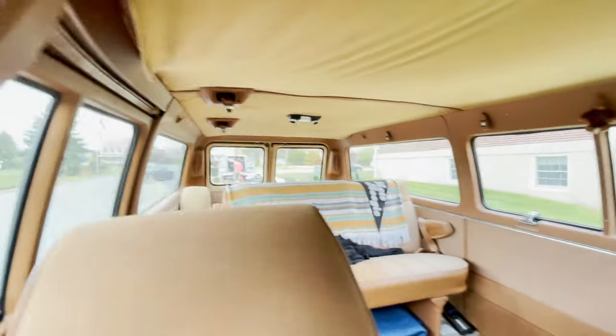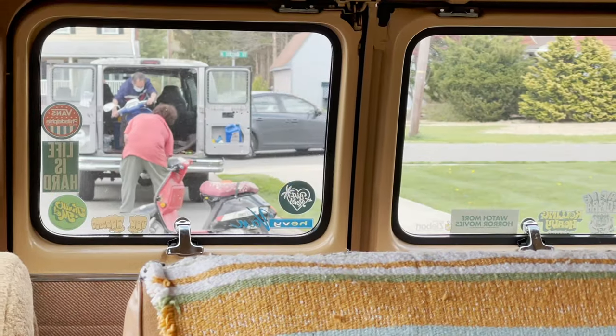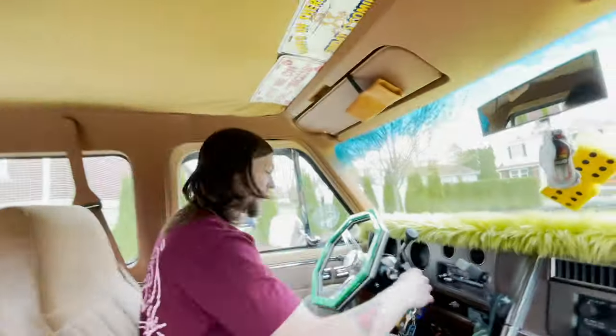I've never seen one in real life. Me neither. Oh, he's got... Dude. Okay, so we can get him in the van. Yeah. Oh, we can fit him in here for sure. Oh, dude. Look at that white one. All right, we gotta go.